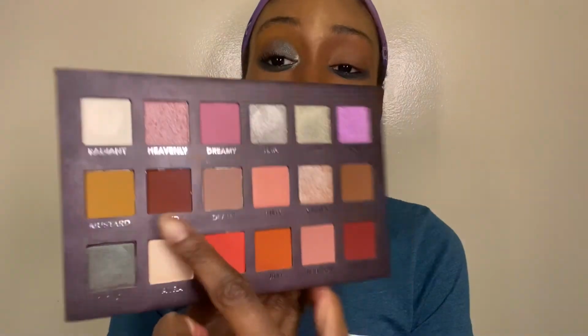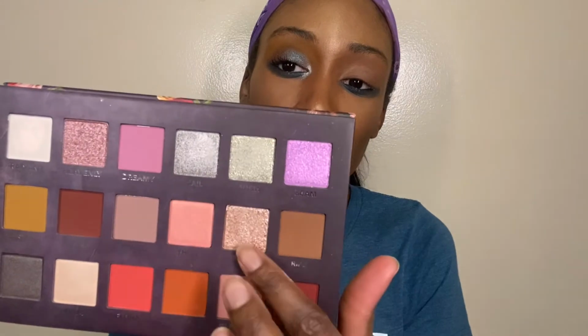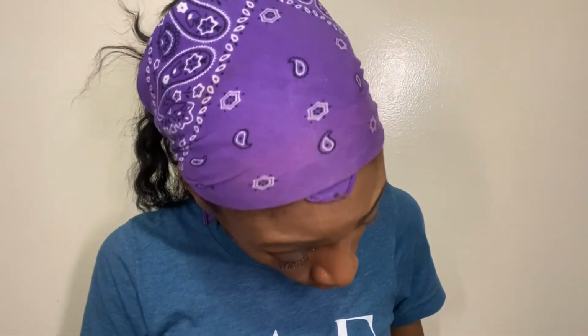Hey y'all, so we are on the finish line, the last eye look. As you can see, I don't know if y'all can tell, but I put the yellow up here, and then I put some brown in the crease. So let me show you what I did. I used this brown Ripe, and I used this brown Mud in the outer V. Then I used the shade Mustard, along with the yellow shade in the Scott Barnes palette. I used the shade Pigeon on the lid, and then I used the shades Hail and Crown in the inner corner.